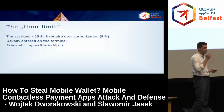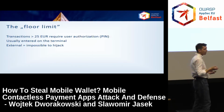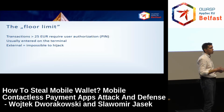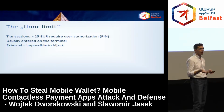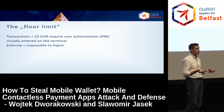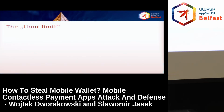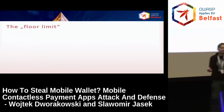Then, when you want to do a transaction above this floor limit, you have to enter the PIN. And the PIN is usually entered on the terminal. The payment terminal is, of course, external to the phone, so it's impossible to hijack this PIN. Well, but how do you actually set up this PIN?